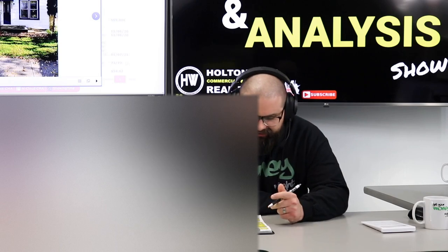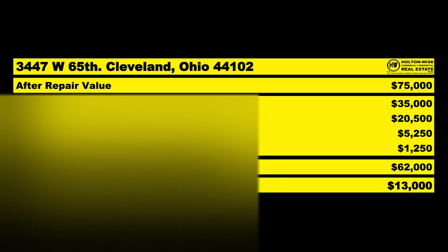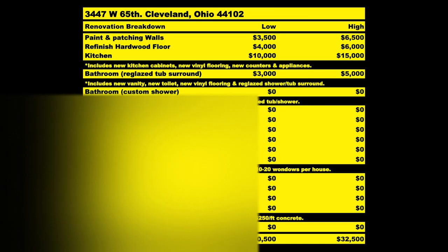Now, when I did the numbers for you on the flip, our ideal goal was to sell it for $75K. We needed to purchase it at $35,000, with a $20,500 renovation. Then we also had to factor in the sales cost, which is $5,250, and the closing cost $1,250, right? So total costs were going to be $62,000, and that would allow you to make a $13,000 profit, right? In this chart here, you can see the high to the low end of what we're looking at as far as the types of repairs, right? But $20,500 should be what it is.